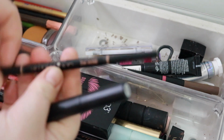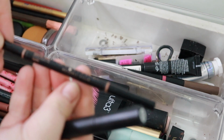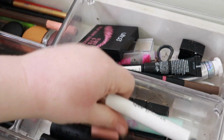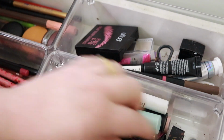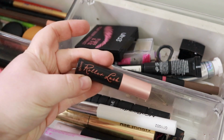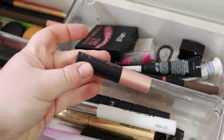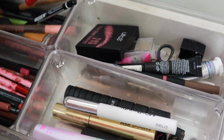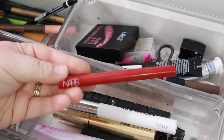And then here is my Brow Wiz from Anastasia Beverly Hills in the shade Taupe. Pick a mascara because I'll take something away with me. Actually, I just take a mini, so I'm going to take the Benefit Roller Lash. I love this mascara. I'll probably take my NARS Climax. I really like this one.